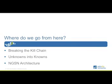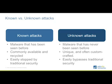So the big question is, where do we go from here? Let's talk about the kill chain a little bit. I think the first thing we have to do is separate known attacks versus unknown attacks. A known attack is simply a piece of malicious code or malware that's been seen by security systems before, whether in your organization or through some type of feed giving you intelligence about malware that's been seen in the wild within another organization's environment, but you now have some sort of hash or way to identify it. It could also mean that the malware has an antivirus signature. What typifies known attacks is that it's easy to spot these attack methods.